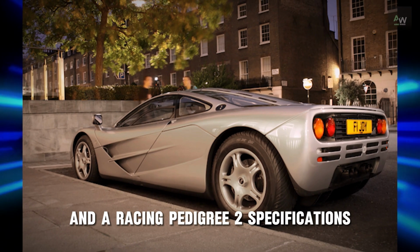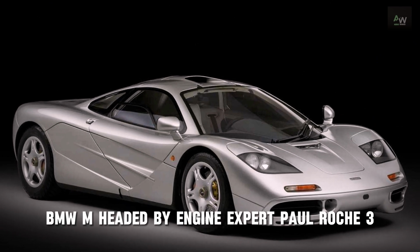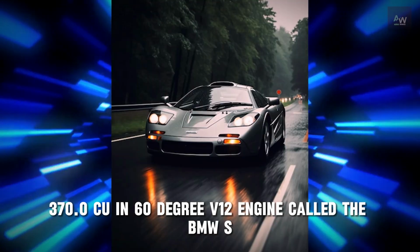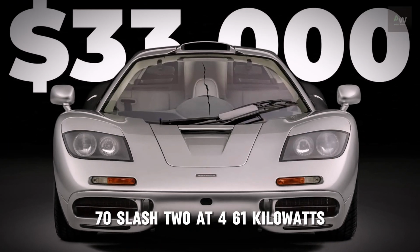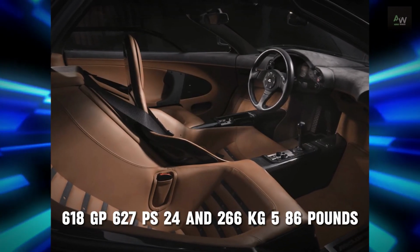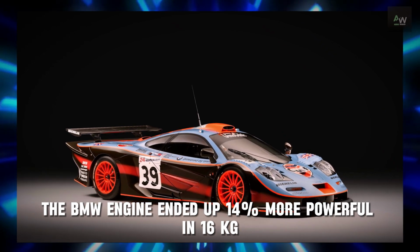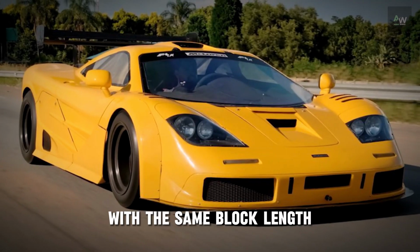Gordon Murray then approached BMW, which took an interest, and the motorsport division BMW M, headed by engine expert Paul Rosche, designed and built Murray a 6,064 cc (6.1 L, 370.0 cu in), 60-degree V12 engine called the BMW S70/2. At 461 kilowatts (618 hp, 627 PS) and 266 kilograms (586 pounds), the BMW engine ended up 14% more powerful and 16 kilograms (35 pounds) heavier than Gordon Murray's original specifications, with the same block length.